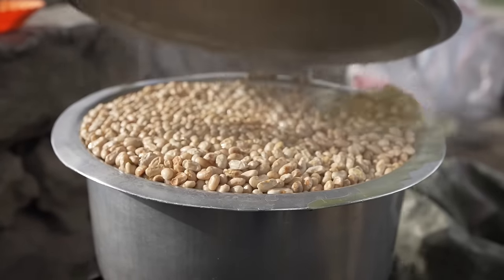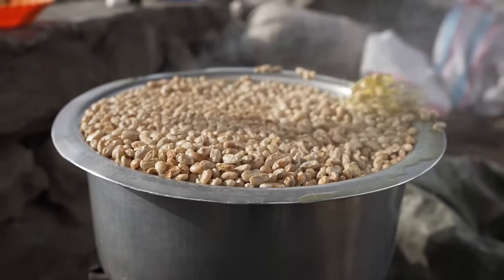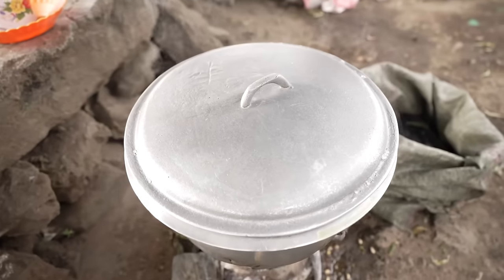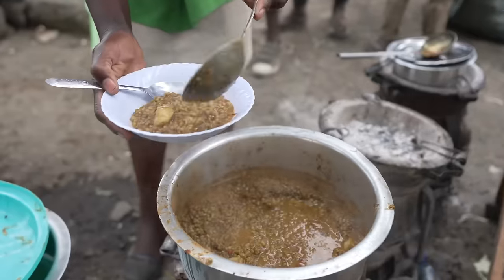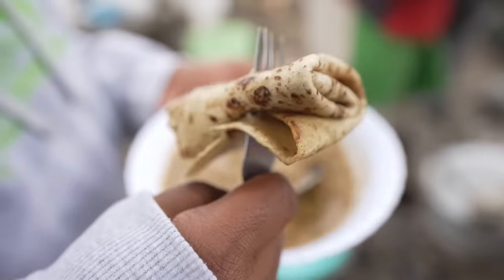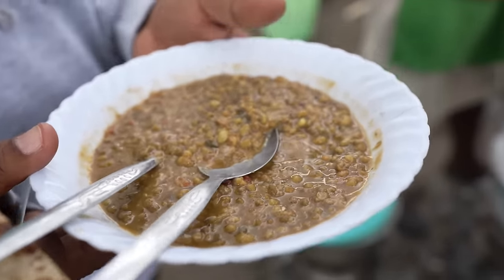Green beans, eh? They get boiled first, they boil them on charcoal, and then after that, they will stew them, and that's when they eat with chapati. One of the easy dishes of Kenya is this. Here we go.